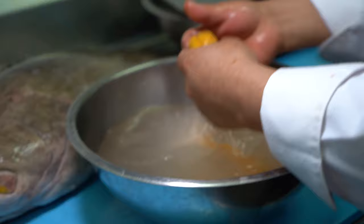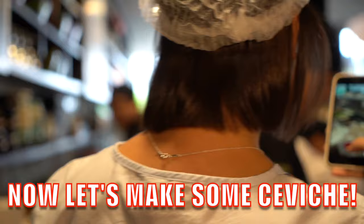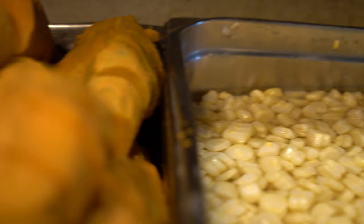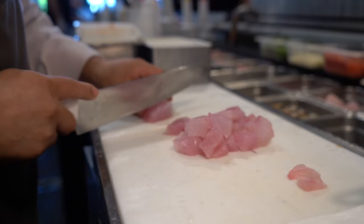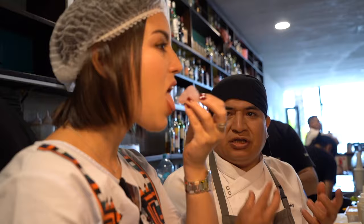It gets a bit firmer when you wash it in water. Yep, incredible. At the ceviche bar here, this is a privilege to be here. That's amazing. Wow, look at that texture. Sí, sabroso, sí. No necesita nada. Mmm, so fresh.